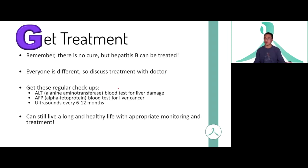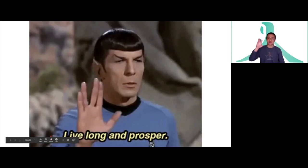And once you do get a treatment, get those checkups. There's a blood test to check for liver damage or liver cancer, and you will also get ultrasounds every 6 to 12 months. And if you do follow these procedures, we will assure you that you will live a long and healthy life. And as the Star Trek character once said, live long and prosper.